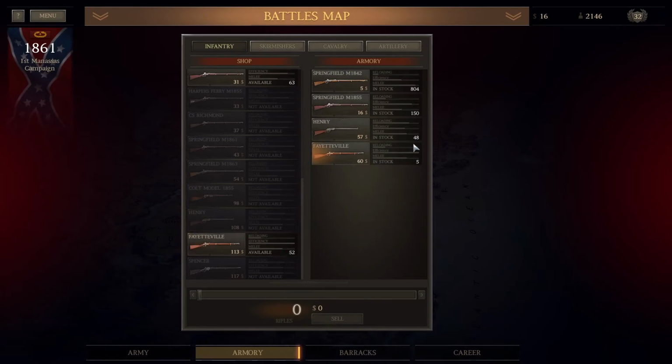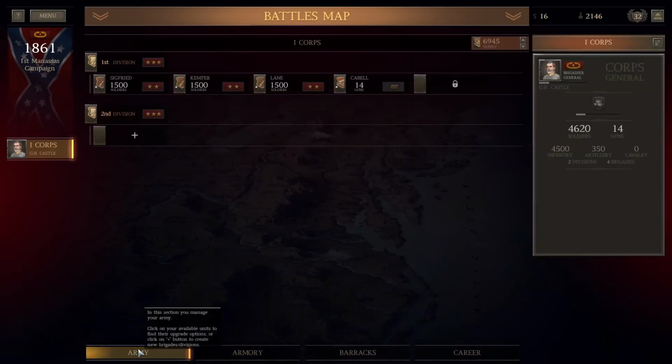Because I think the Henry started with 48. If I wasn't to buy all 48 this campaign, the next campaign they'd only get restocked with another 20 or 30, whereas now that I bought it all out, it's going to be restocked up to like 100, or something along those lines. At least that's how I understand it. So that's why we're buying these weapons now, even though we clearly don't have enough in stock to equip any infantry with. Hopefully, eventually we will, though.